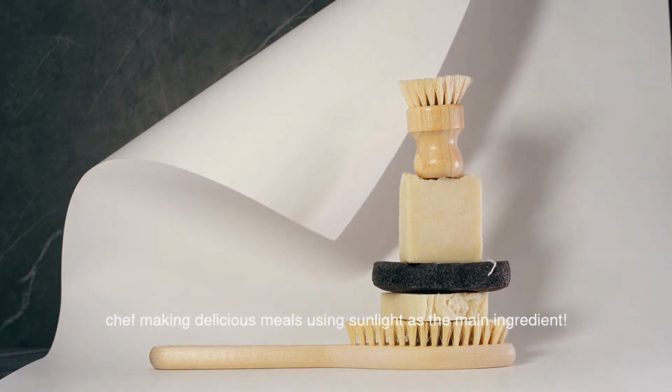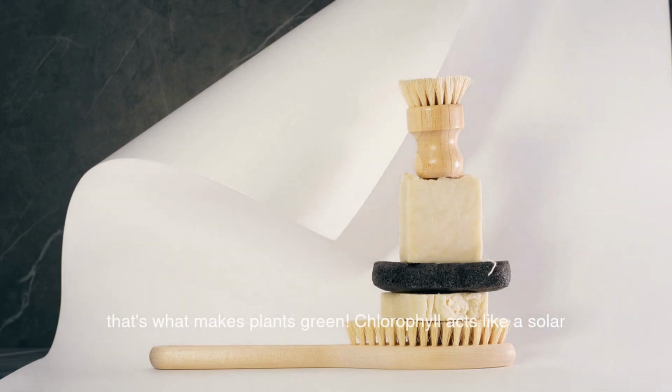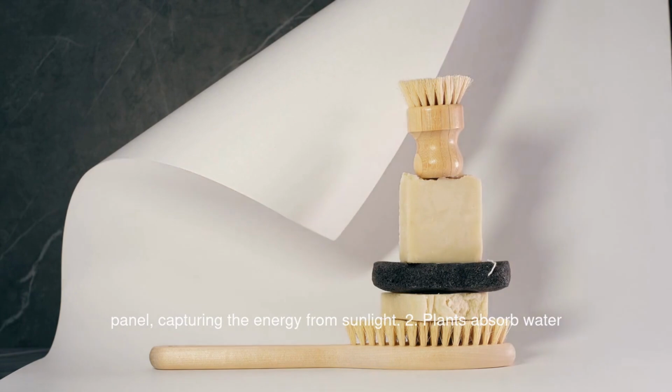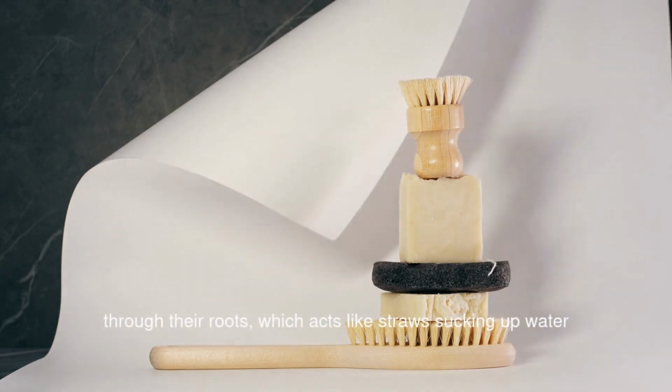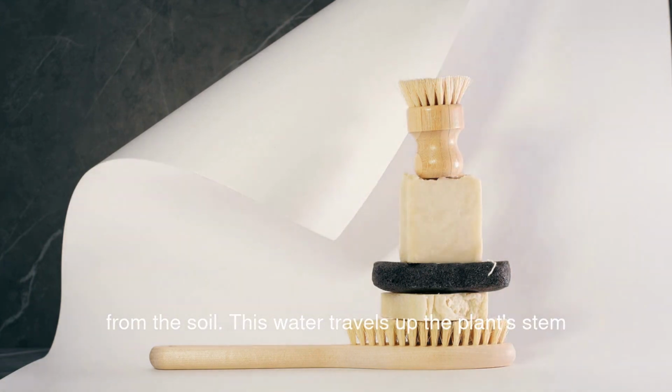1. Plants have special cells called chloroplasts, which contain chlorophyll. That's what makes plants green. Chlorophyll acts like a solar panel, capturing the energy from sunlight. 2. Plants absorb water through their roots, which act like straws sucking up water from the soil. This water travels up the plant stem to the leaves, where the magic happens.